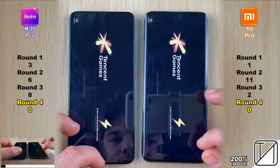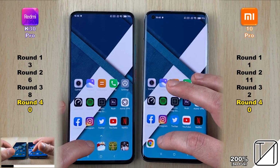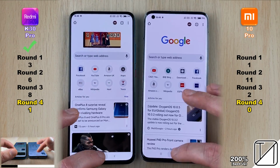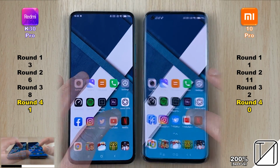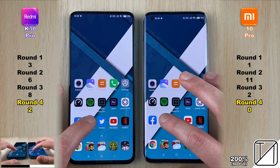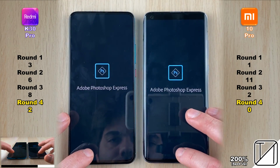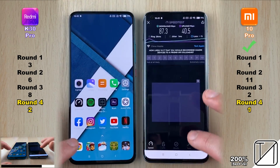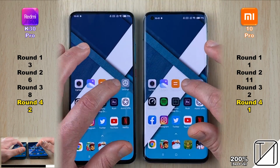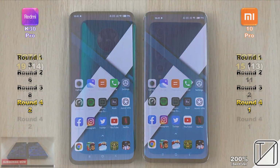Now round 4 is a loop, so we've gone all the way back to camera, and now we're going back to PUBG to see which apps we can keep running in the background with RAM management. I must say RAM management on Xiaomi devices has never really been its strong suit, though we have kept 2 apps reopened on the K30 Pro as opposed to none on the Mi 10 Pro. Now I only give a point to the phone that actually keeps it open as opposed to the other. If they both keep it open, no phone is allocated a point, and if neither of them keep it open, once again no phone is allocated a point. This has nothing to do with speed.